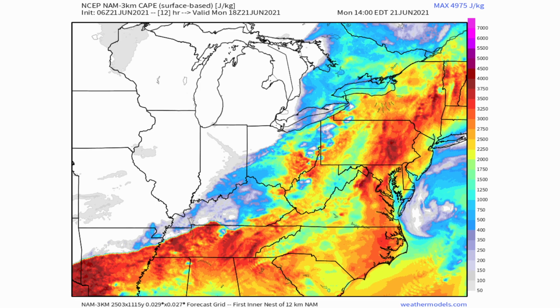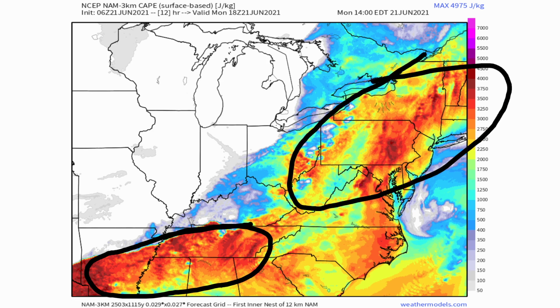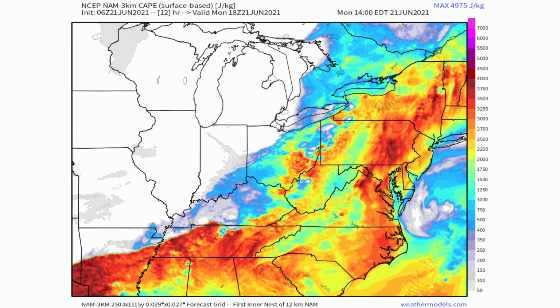If we look at the CAPE values, convective available potential energy, you can see that we have elevated numbers through parts of the Tennessee Valley. That's why we have that one center of storms in through parts of Tennessee, Alabama, Mississippi, and Arkansas. And then we have our next area of elevated CAPE values in through the Northeast, especially as you get just a little bit interior of the coast, where we have CAPE values that might even be reaching 3,000 or 4,000 in a few of these spots, which is actually rather high, especially for areas in the Ohio Valley and the Northeast.